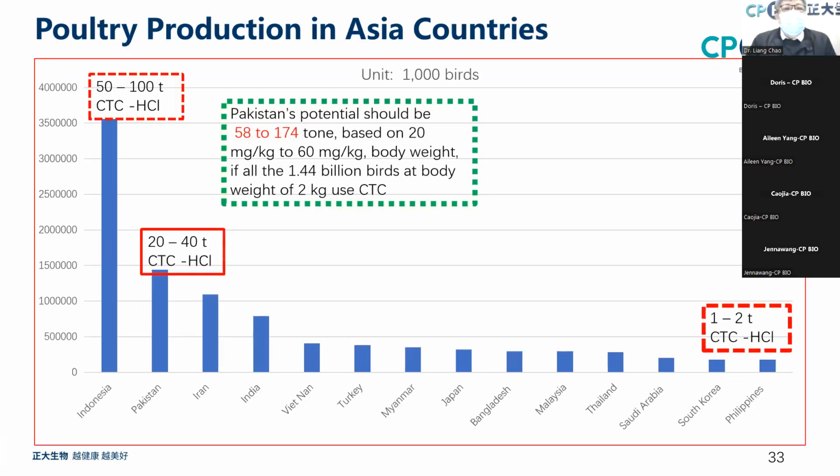And this is the number for poultry in Asian countries. It's very similar. We know that Pakistan has a CTC HCl market volume of 20 to 40 metric tons per year. So this is the existing number.